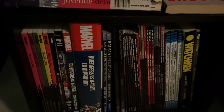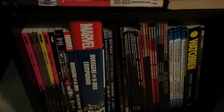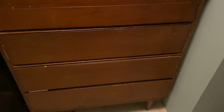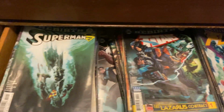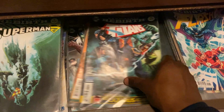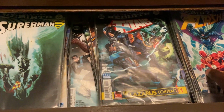So now that I've shown you the great, I'm going to show you the bad, and boy is it bad. Just by looking at this drawer, you can tell it's old as hell. But what happens when we open it up? Boom, comics galore. Look at it, enjoy it. It's beautiful, isn't it? But yeah, so this is where I keep, well, mainly my older floppies.